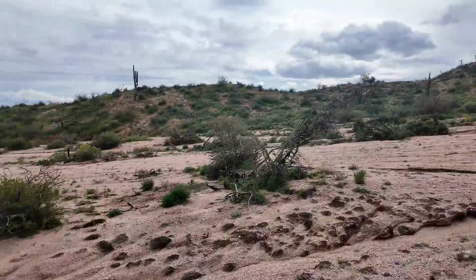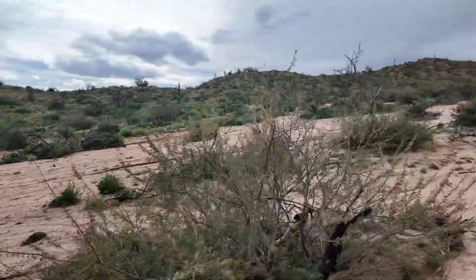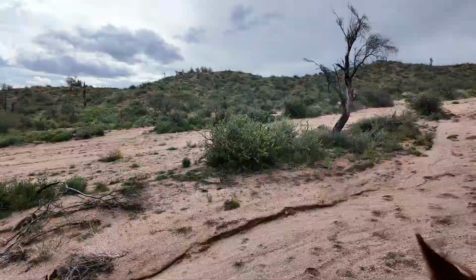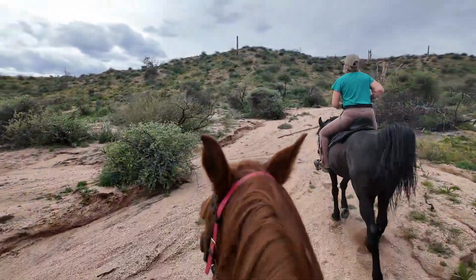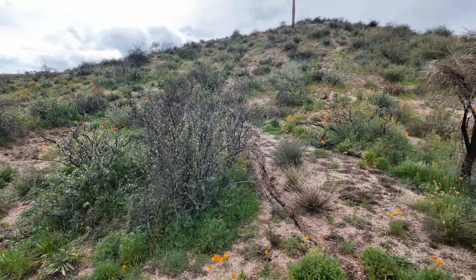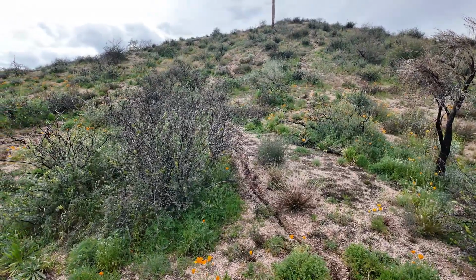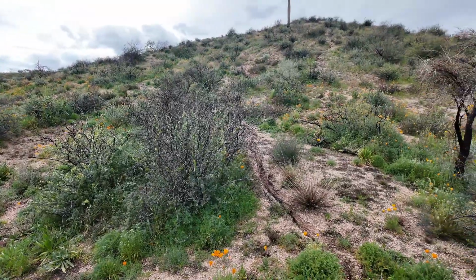I don't know if you can see all the poppies on the hillside, but they are everywhere. It's beautiful out here. More poppies. There are poppies everywhere on this hillside, and it's still just January in Arizona. I have been coming down here for 6 years and I've not seen so many poppies, certainly not this early in the season. Beautiful.